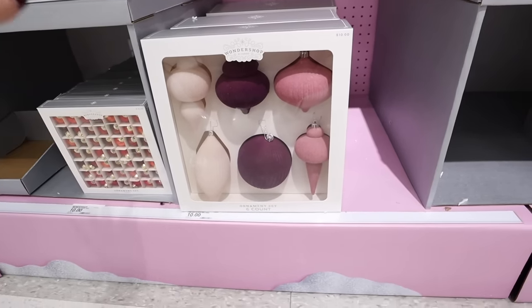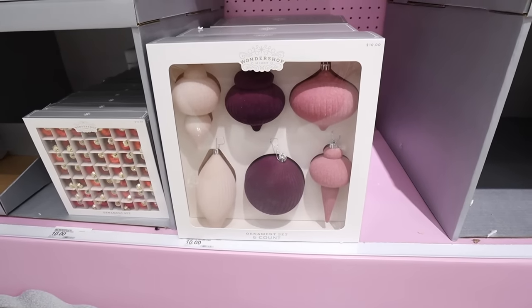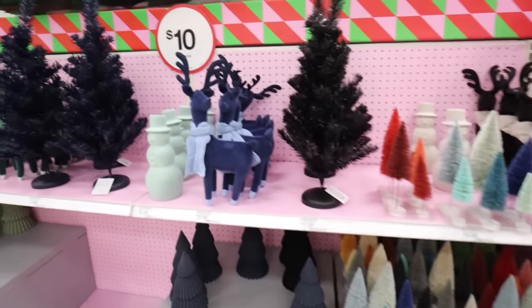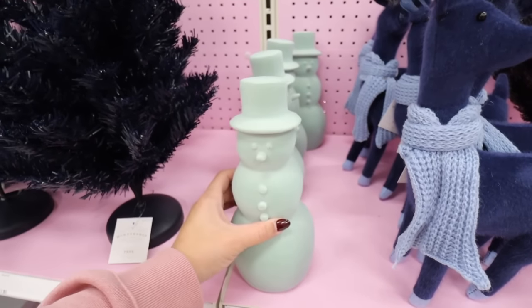So I'll have these linked and then you can shop all the other colorways. But these are gonna be so popular. It's 6 pieces for $10. And on this side, they have lots of blues and greens, but similar items. Lots of flocked items. The snowman is so cute.